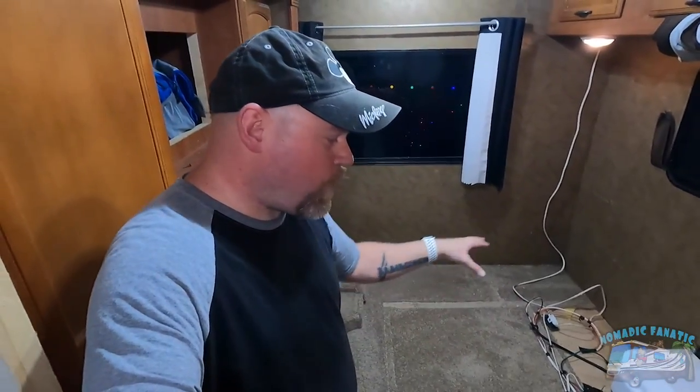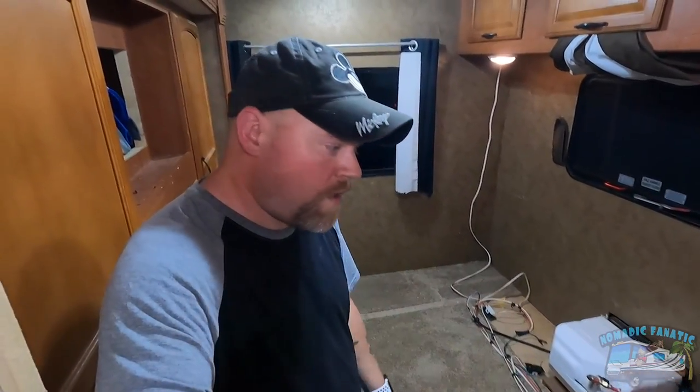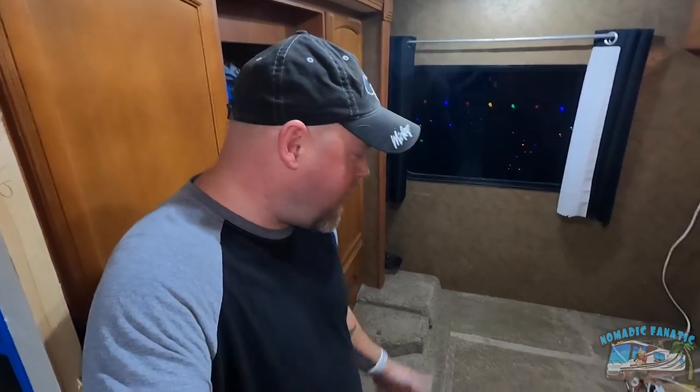So I have cleaned and prepped the area for the 2x4 construction to build the base of what's going to go on here. Again, if you're new to the channel, we had a queen size bed in here that took up the entire space right here when the slide was in. You couldn't even open the cabinets. I then went to a full-size bed, which went to about here. And then I realized that I still wanted to contract more.